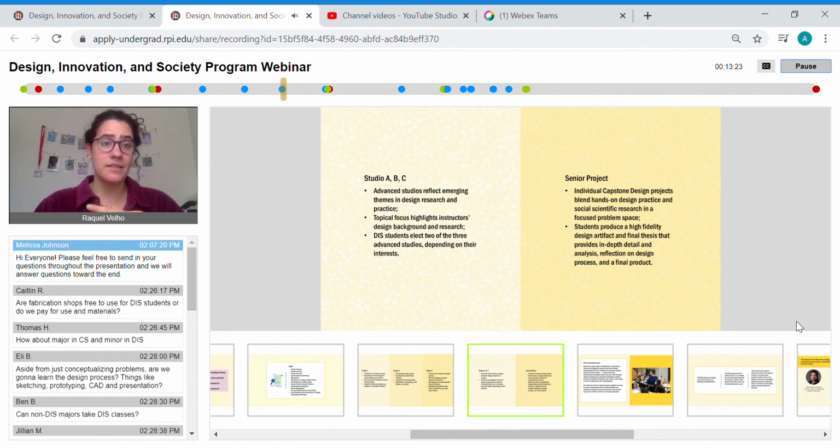Now, studios A, B, and C, as I mentioned, are the high-level advanced studios that reflect emerging themes in design research and practice. The idea that we had when we first designed these is that the professors who took over as instructors for those courses would have the ability to use their research as an inspiration for the topic of studios A, B, and C. So as DIS majors, you select 2 out of 3 of these. If you're a mechanical engineer DIS dual, you have to take Studio C. That's an ABET requirement, because that one really does focus very much on product design, and that's part of the ABET learning requirements. So that's Studio C for those of you who are considering mechanical engineering DIS dual.